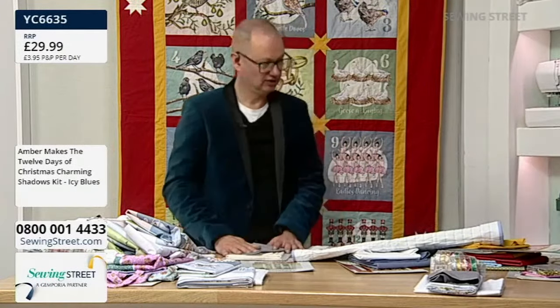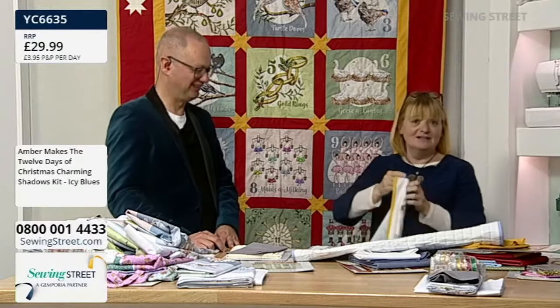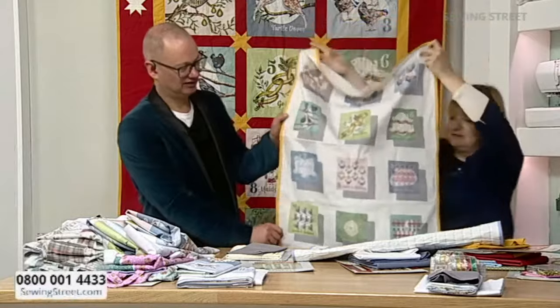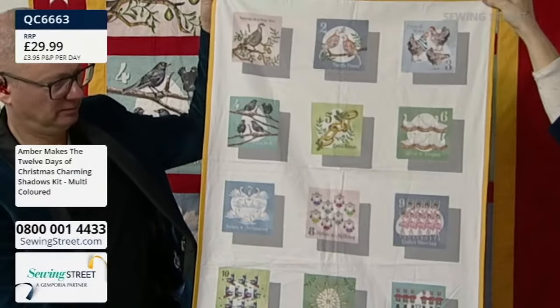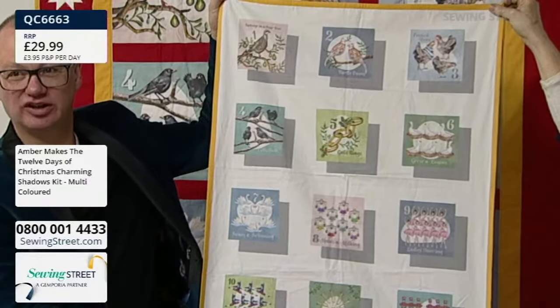Obviously, we couldn't do the icy blues without doing the multicoloured. Yes. So I didn't have time to quilt this one. I bound the edge. Can you hold that one? Yeah. Your arms are longer. There we go. So that's what it looks like in multicoloured. Very nice. $29.99 again.